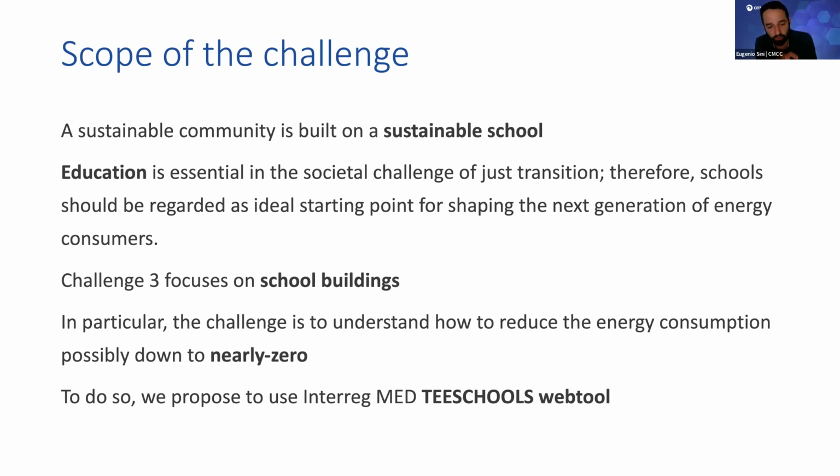In particular, the challenge is to understand how to reduce the energy consumption possibly down to nearly zero. And to do so, we propose to use the Interreg MED T-School web tool, which was developed by Enea during the T-School project.